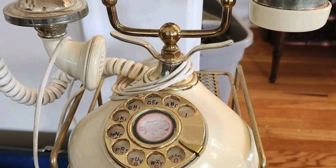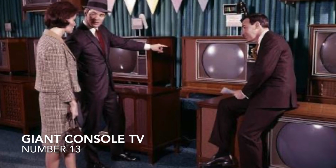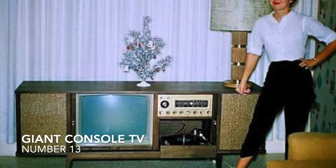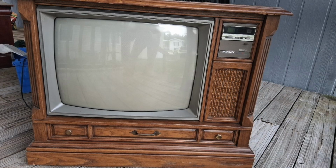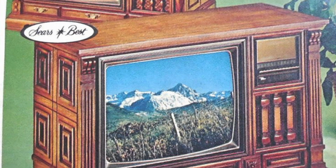Now imagine watching television without a remote, because that's exactly what millions of Americans did. The giant console television. Televisions in 1975 were very different from today's sleek screens. Many were built into large wooden cabinets. Some were so heavy they practically became permanent furniture.